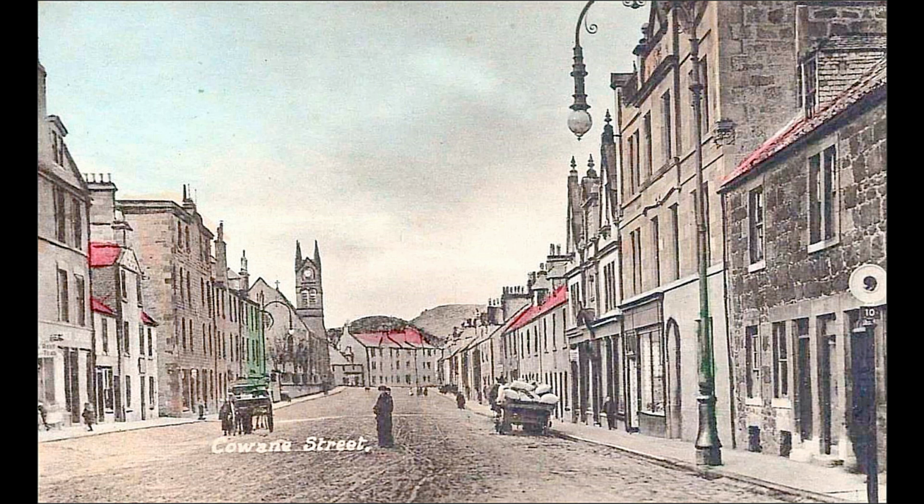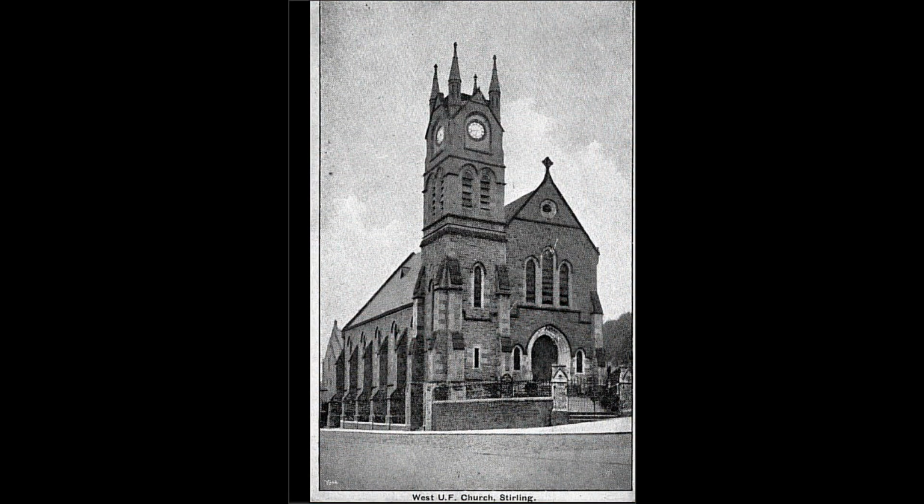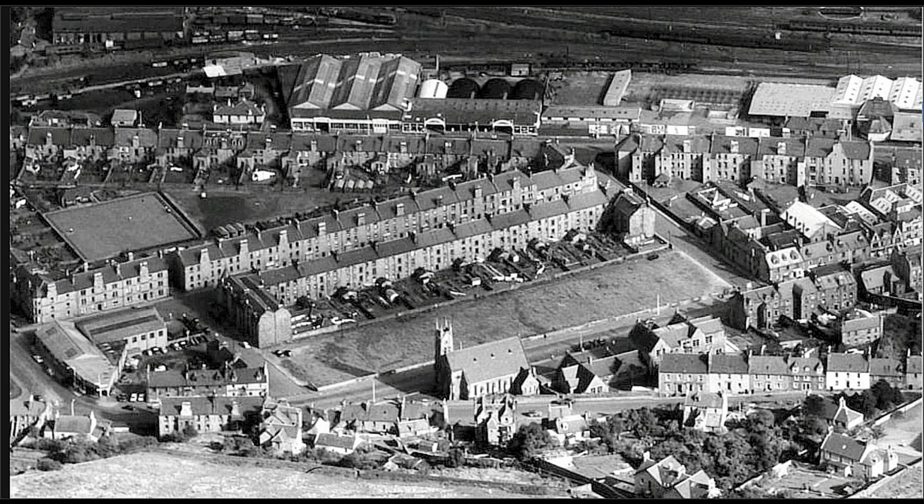Now we're on Cowane Street, and the church at the end there was St Andrew's. And that's it there, all demolished now. It's just a grassy bank there. There is film of the demolishment of that, but I don't own it. That's it down there.